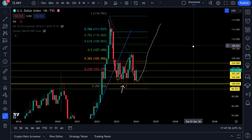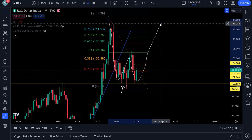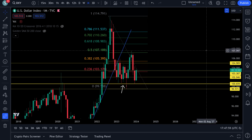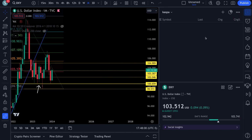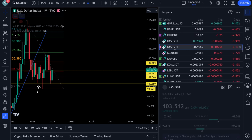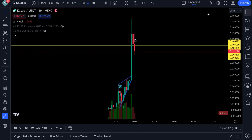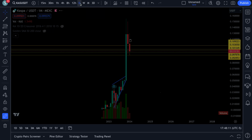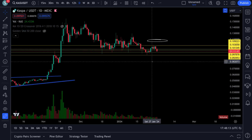That's a long ride up if it goes back up the whole way up to 114 up there. But sure looks like a W. Looks like a double bottom, don't it? Especially on that monthly. All right, let's move on here. I'm going to get down to Kaspa here because a few things I want to talk about on this. All right, if we take and pull this daily up. All right, come over here.